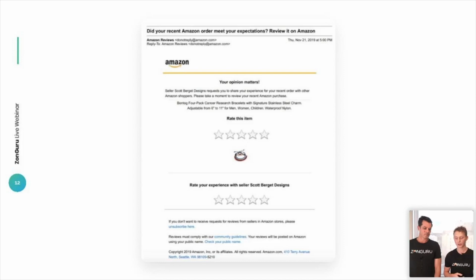Amazon actually includes the image of your product, and it looks like they included some HTML where you can actually see a little star picture. You just click on the stars and you rate it. So this is the actual email user experience that you get when this is sent out to your customers. This is what they'll see, and they can just literally click there and leave a review.